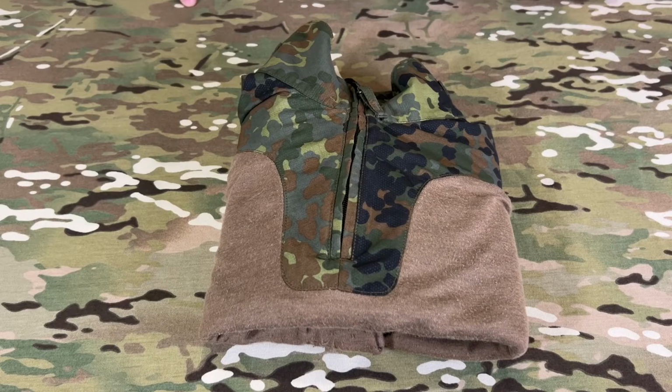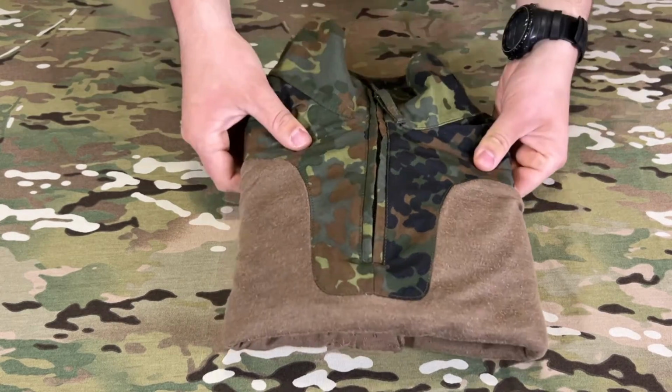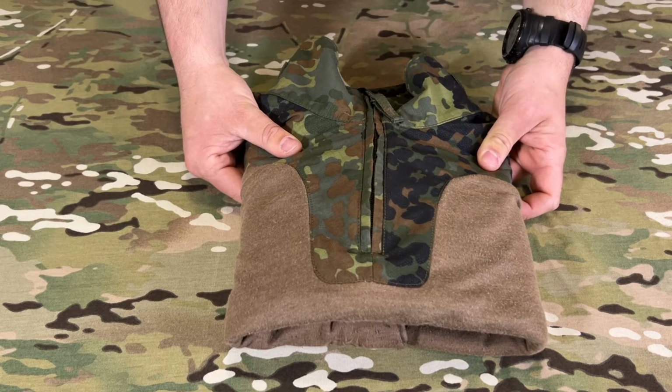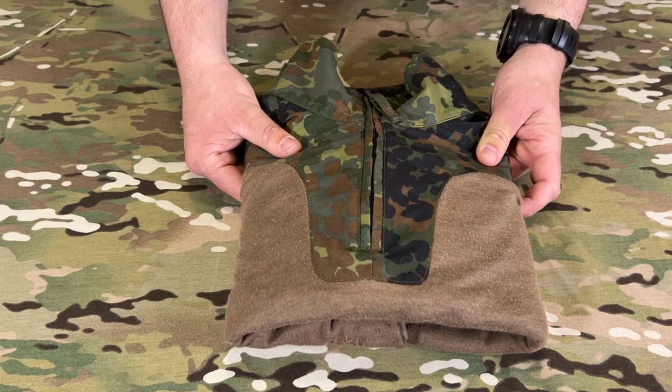So before we do any comparison between the two different shirts, let's do an in-depth look at each of them. And we're going to start with the 2016 dated Lindnerhof Taktik combat shirt. As the date would imply, this was introduced around 2016, though I know testing was maybe done a little bit earlier, around the 2015 year.